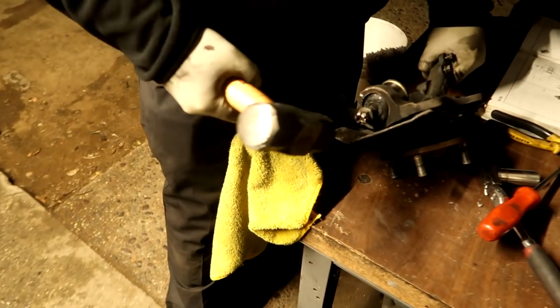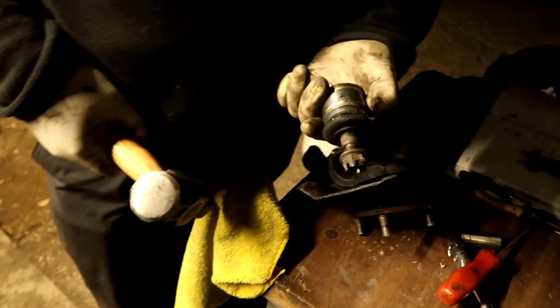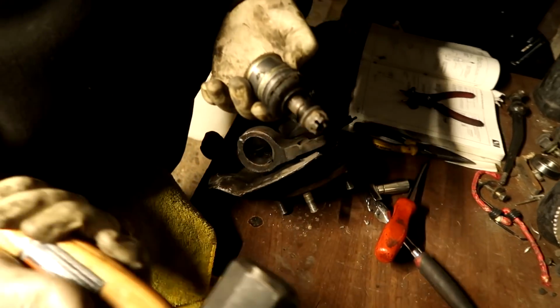I'm gonna hit my belly. I don't want to smack you, bro. It's all good, bro. I've cut myself plenty of times. I mean, that's a cut. It's what, like a 5-pound?